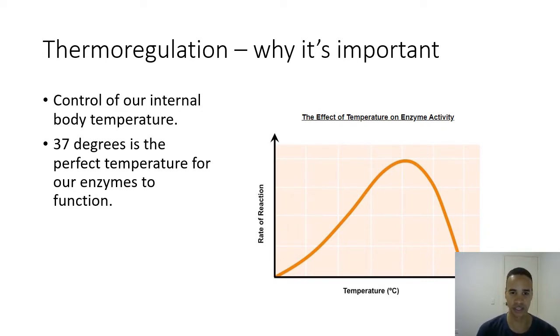And this graph here on the right shows us why this is important. This little dotted line that I'm drawing here, in a human, should be 37 degrees, okay? So at 37 degrees Celsius, that is the perfect temperature for our enzymes to achieve all of their functions, so they can go about their business.